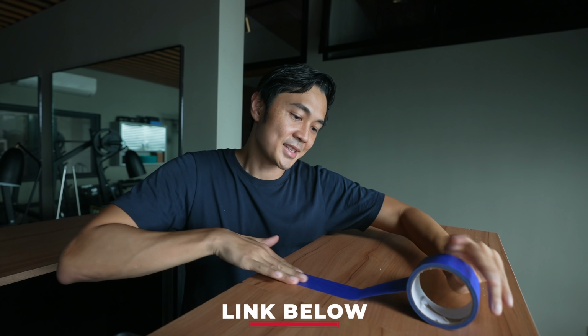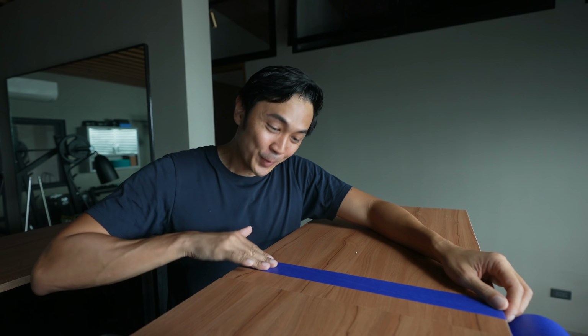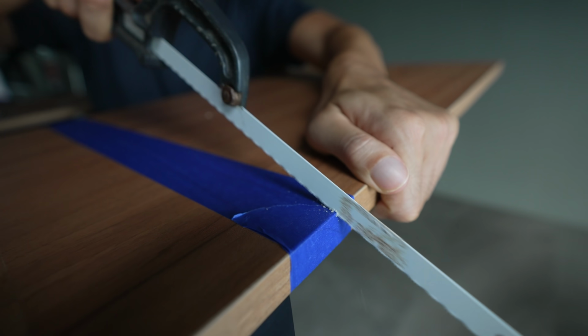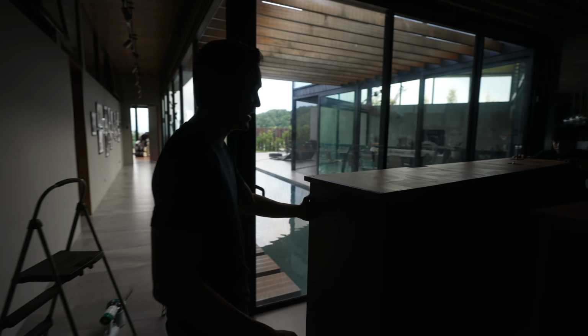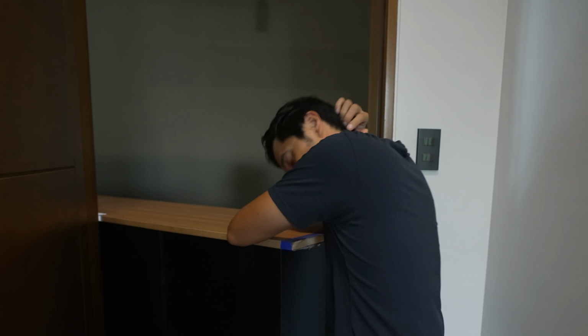Painter's tape, guys, link down below. Ang ganda ng painter's tape. Better than masking tape because it won't leave any residues. Hopefully, we have a clean cut and walang problema. Okay, moment of truth, guys. Yay! Di mga pumasod.